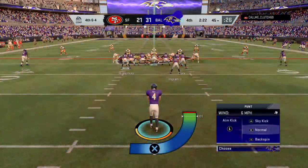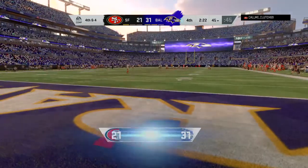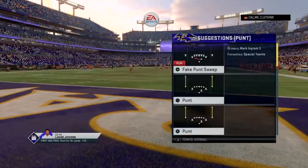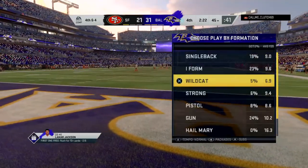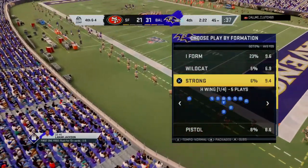Here's Sam Cook now, as he's on to punt for the first time this afternoon. Now the Ravens going to use one of their timeouts. It's just their first. They'll be down to 2 remaining as we step aside here in the fourth quarter.